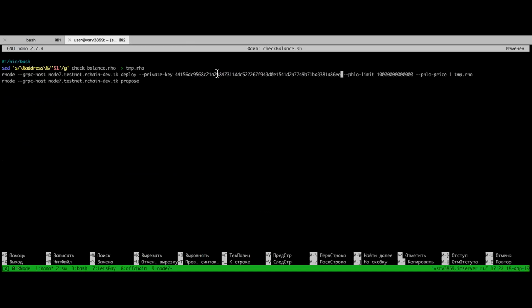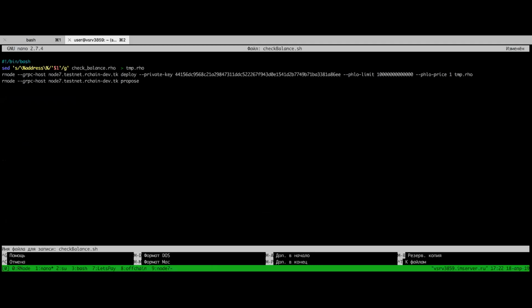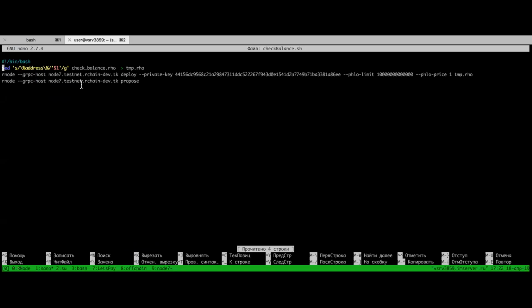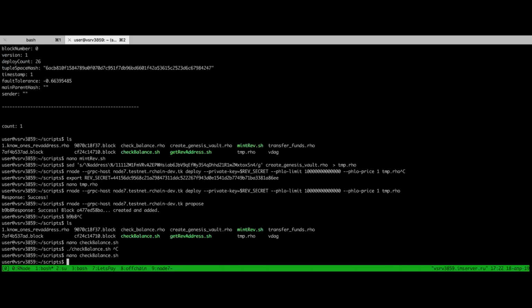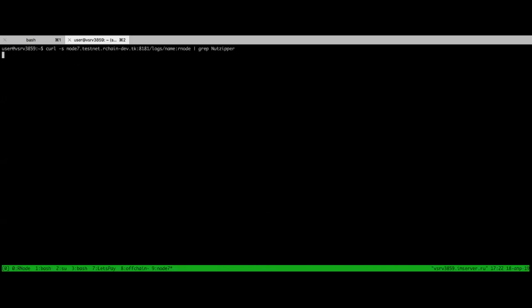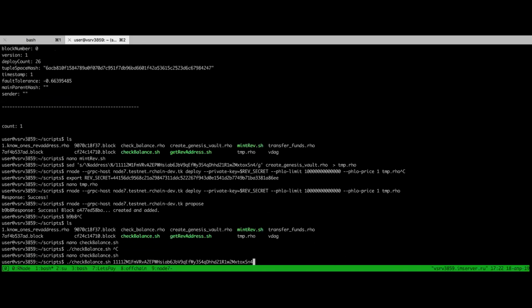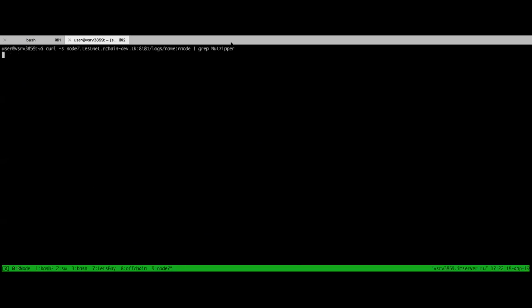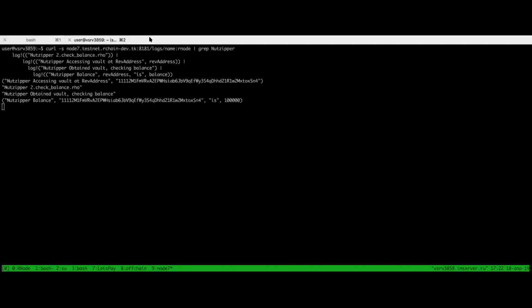Actually, I shouldn't change this private key because I can check the balance of every wallet. But okay, I do see, so I'm looking at node 7. I do see that block. Yes, I use node 7 here. And then if I go looking in the block, is it A477? Yeah, now I see.